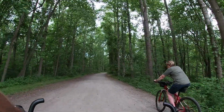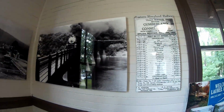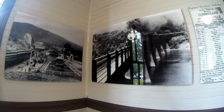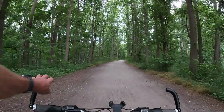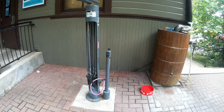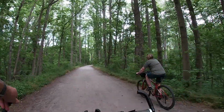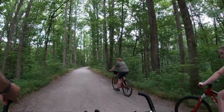Up where you get onto the main rail trail system, there is the old train station, and there you can find restrooms and the history of the area. But not only that, if you have a flat or need some tools, there's a little workstation right out in front of it that's there for everybody to use.